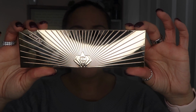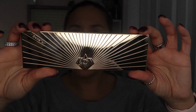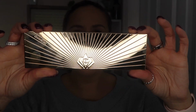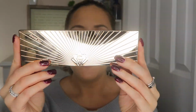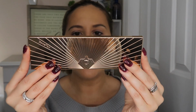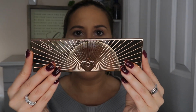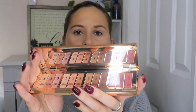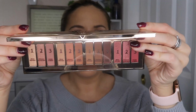It's basically 4 buildable magical pillow talk eye looks, and you get basically 3 different shades of the eyeshadow in each eye trio. So you have a prime shade, you have an enhanced shade, and then you also have a smoke shade. When you open this up, you do get a fairly large mirror. Sorry, trying not to blind you guys. And you have the eyeshadows, which are right here.